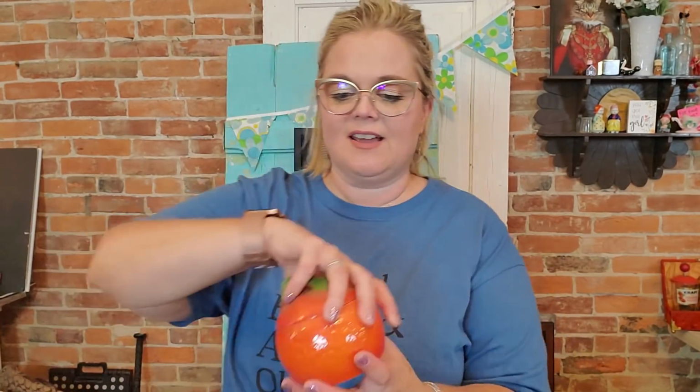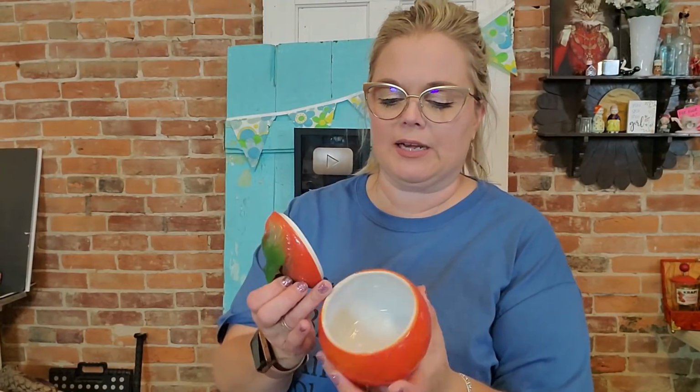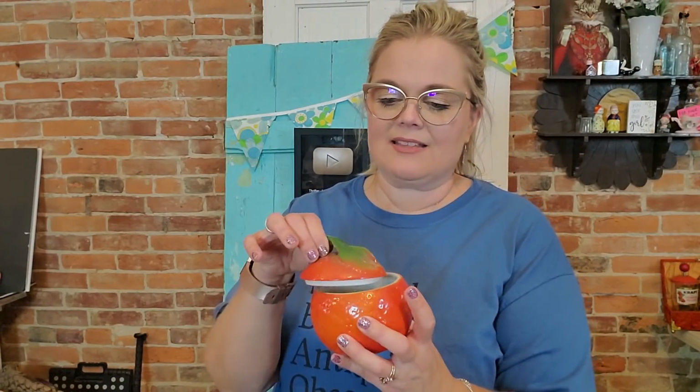I also picked up this little jelly jar. It's an orange. You see the strawberry ones a lot, and you see the apple ones a lot. I like to pick up the ones of fruit that you don't really think about being a little jam jar. And an orange, I guess orange marmalade. Okay, that makes sense. I don't know, I just liked it. I like the colors of it.